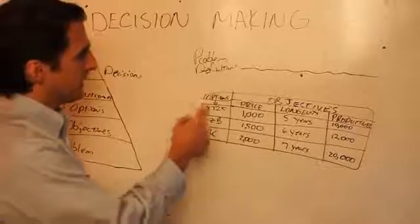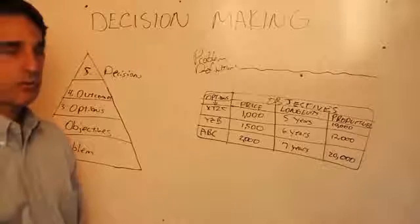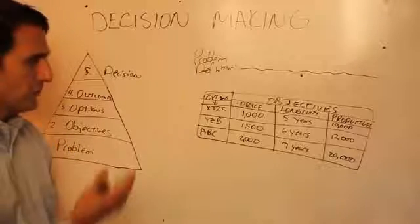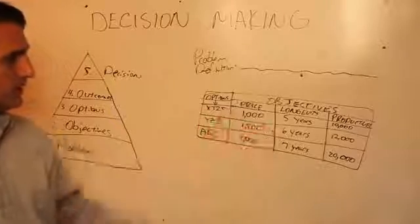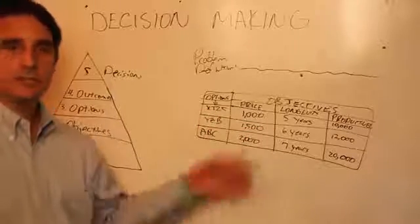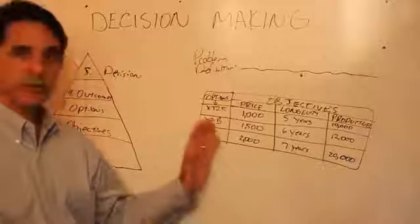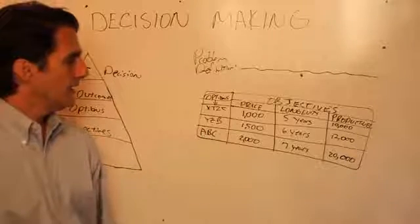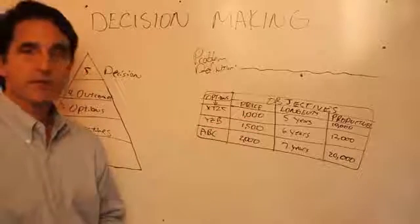So it's a nice, clean, simple way to make complicated or simple decisions. Good luck with it. I wish you the best. It can be applied to any decision. It doesn't have to be machines. It could be whether to hire an employee. It could be whether to enter a new market. It could be how to change your sales process. Whatever it may be, you can apply this model to anything.